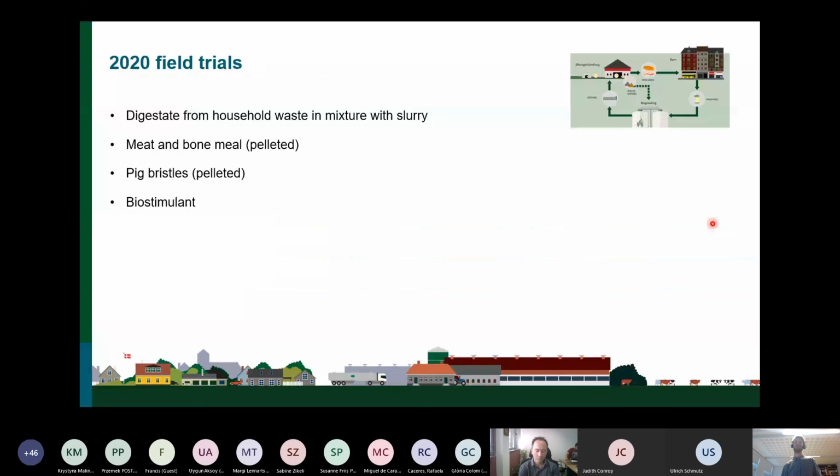And then on to the 2020 field trials. Digestate from household waste in mixture with slurry is in the field trial again, and we have similar results to 2019, and also for meat and bone meal we seem to have similar results to those that I just presented to you. We also added pig bristles, also a pelleted product, and it seems to give results that are similar to the meat and bone meal. And we added a biostimulant as well. We have no significant effect as it looks from now at least, but it was a very good year for spring barley in Denmark, so maybe that's why. Maybe there's a tendency to a positive effect.